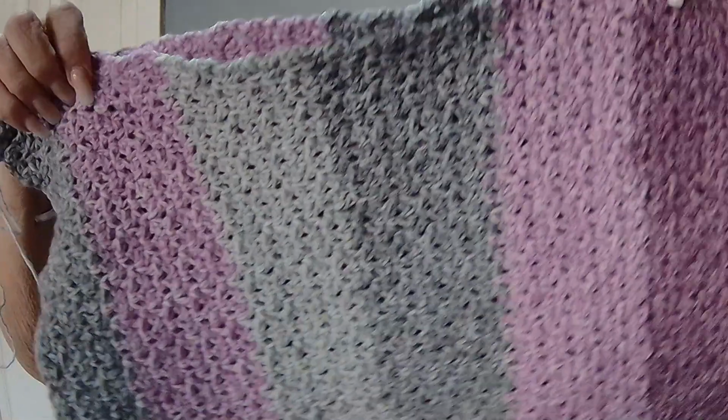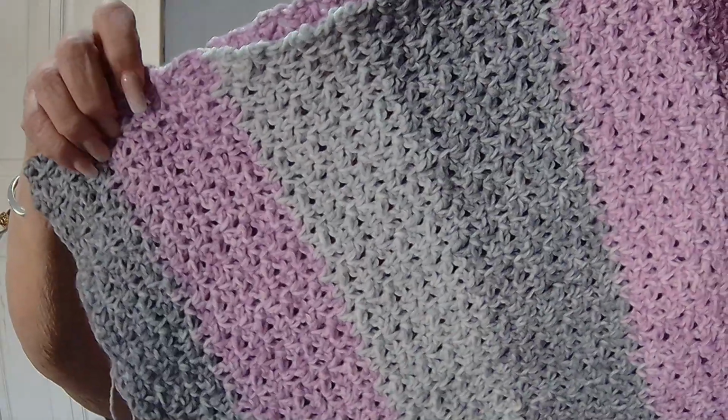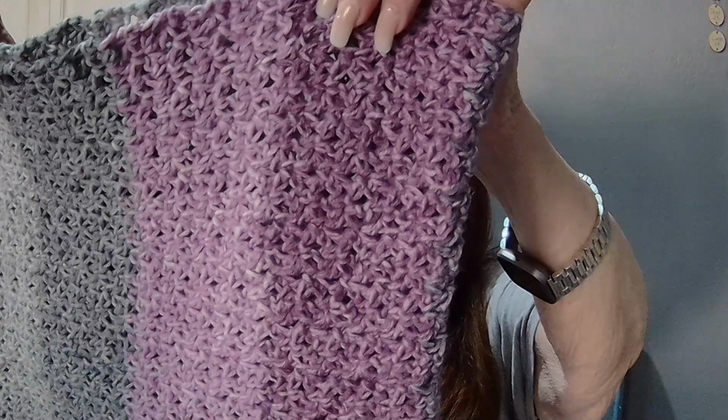I thought it was funny, but I can't remember what they named it. So anyway, this is made with the Mandela Joy ombre yarn, and she right now is at about 36-inch length.